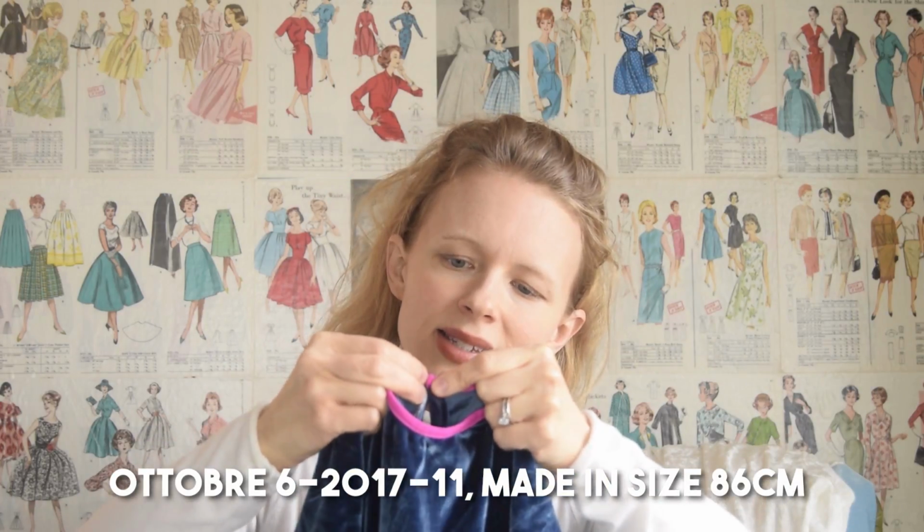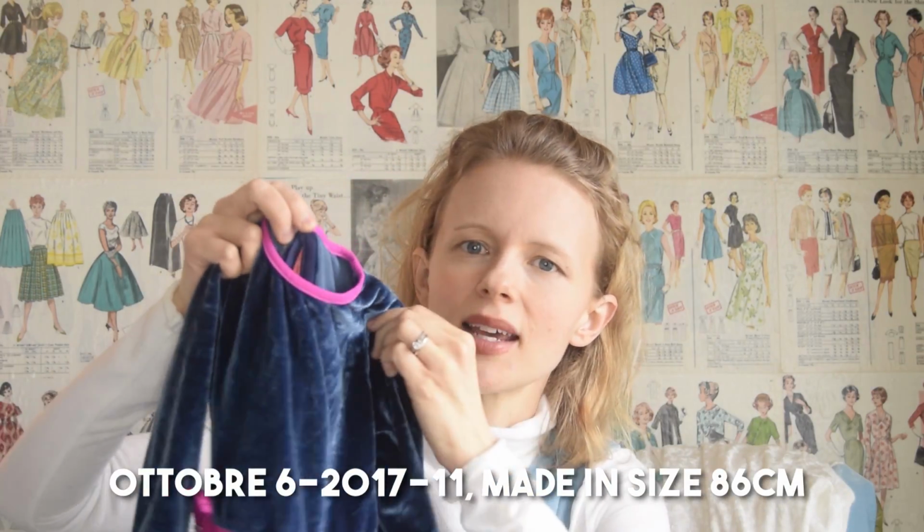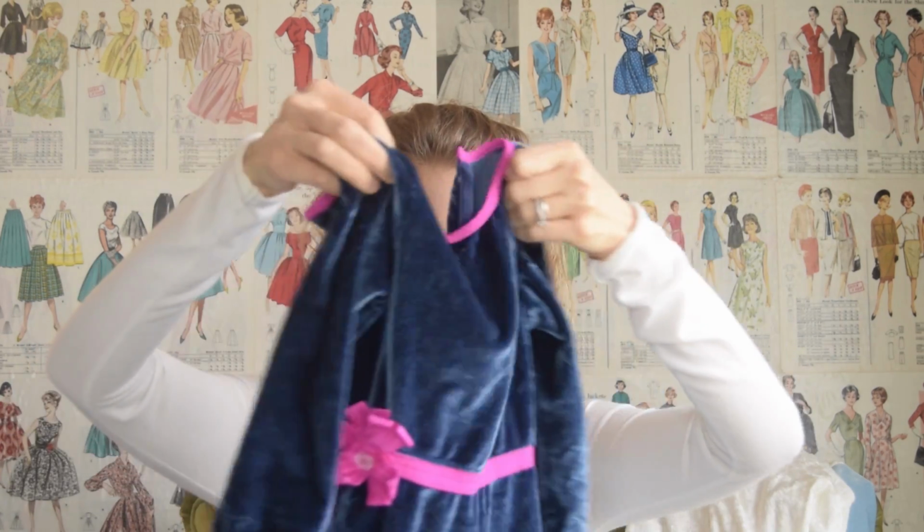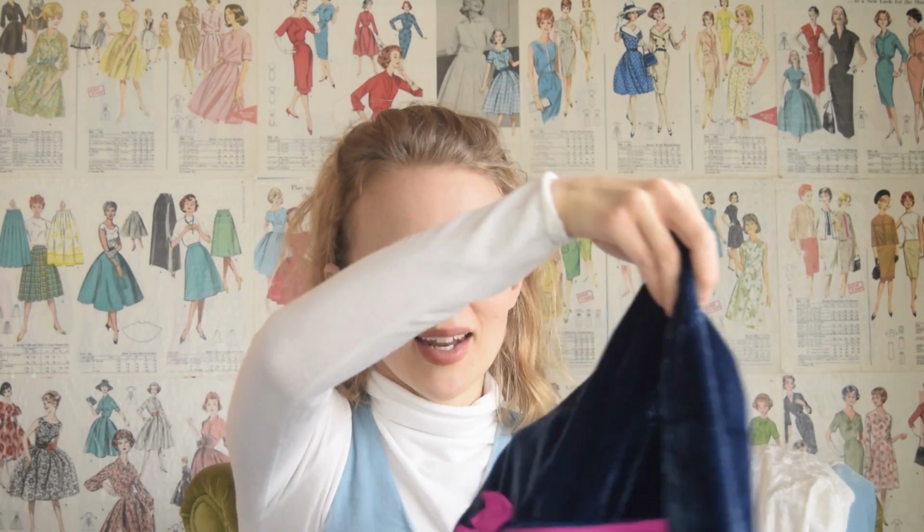So this is just a little October fold and it's got fold over elastic as the neckline binding, and I did that in hot pink, and then I did the same fold over on the sleeve hems. And then I also made a little belt out of the fold over elastic, and then I made a little flower because I could.